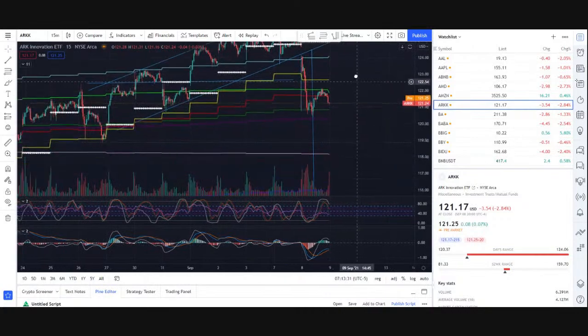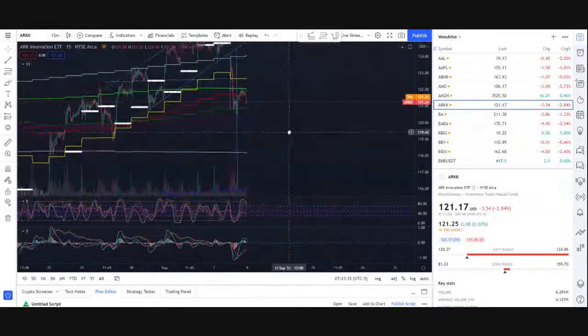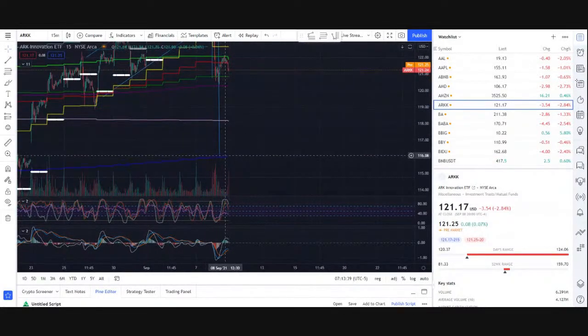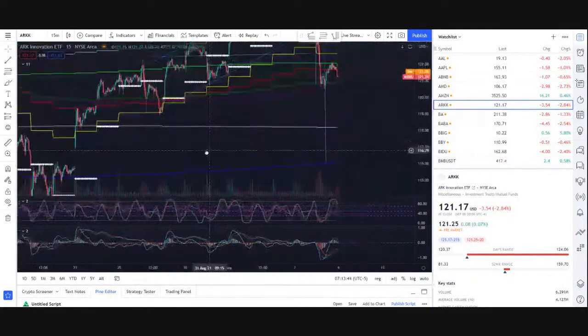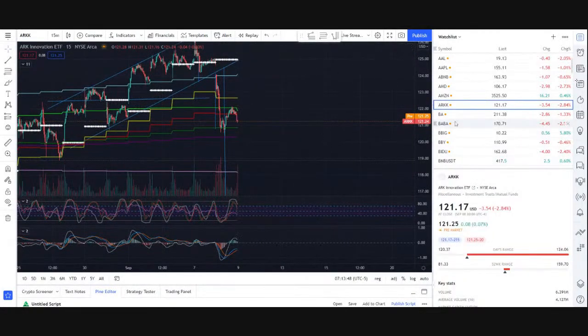Okay, and then we see, I also did a flagpole down to here, and if that continues to fall, it could go all the way down to the 200 EMA. That's where that lands. But that would take some time. Okay, but there's ARC for you. It's downtrending now again.